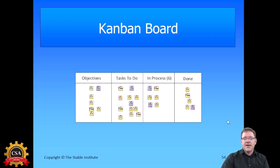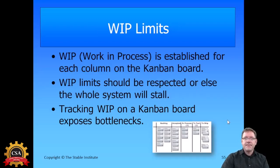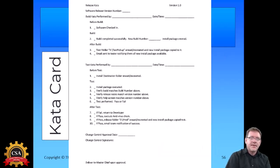People lose a lot of time to just task switching that is unnecessary. And that's what these numbers mean. So a Kanban board can show you work in process or in progress, as some people say, and it'll expose your bottlenecks. So let's take a look at a Kata card.